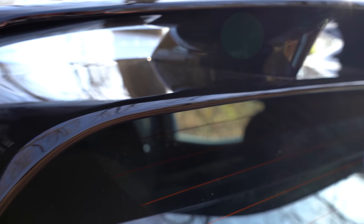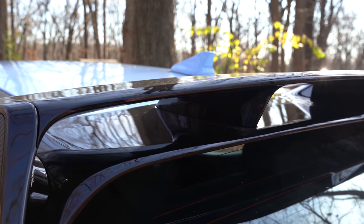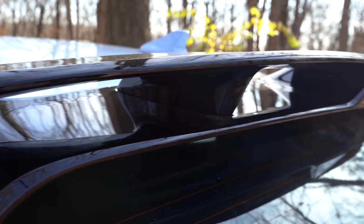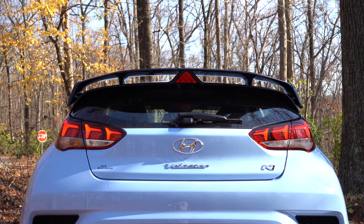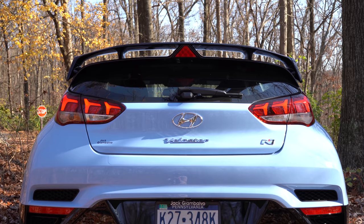I love that it's raised up. They could have left the rear spoiler right here, but then they added the second layer here, which makes it look like a more rally inspired car. So that's pretty cool. And of course you have the integrated brake light within that rear spoiler as well. So definitely a nice look to it there.